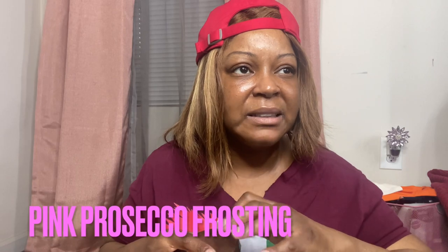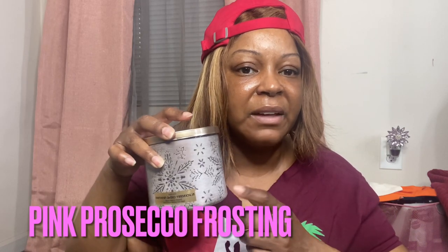Into the Night, just finished. I don't know what I did wrong. I kept moving it. That's what I did. That's on me. And blackberry creme frosting. This is a beautiful underrated candle. So much so that that other one that came out with that glass lid was too much of the same thing. But I think this was better.